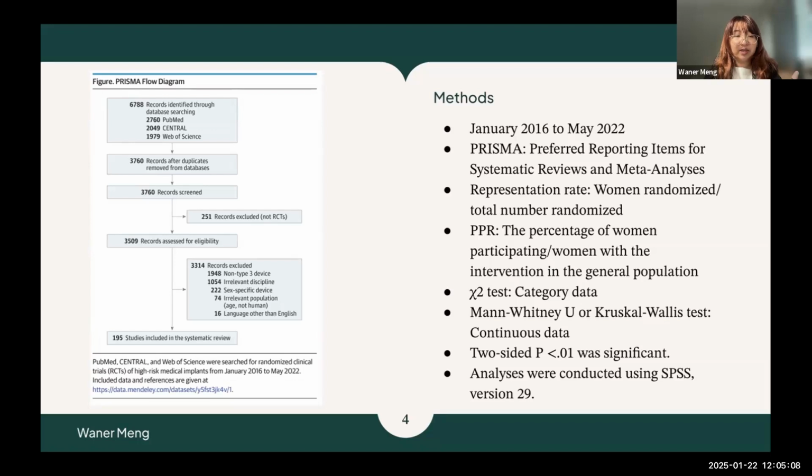Some studies were excluded for reasons such as being non-type 3 devices, sex-specific devices, or not being written in English. The representation rate was calculated by women randomized divided by the total number randomized. If not available, then they used the number of women evaluated divided by the total number evaluated. And the PPR, the participation-to-prevalence ratio, for the devices was calculated as the percentage of women participants divided by the percentage of women with the intervention in the general population.